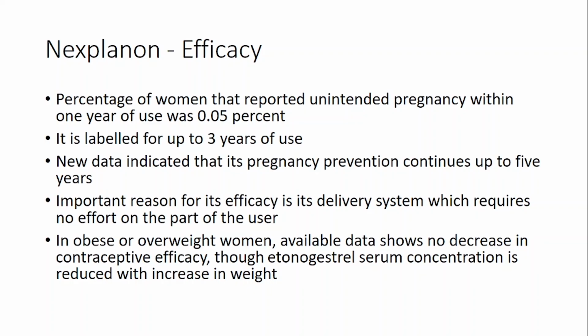It is important to reason that the implant is so effective because it doesn't require any effort by the user for it to be effective. When it is there, it works independent of compliance of the user. However, in obese or overweight women, available data has shown that even though the contraceptive concentration in the serum is reduced, this does not necessarily translate to a reduction in contraceptive efficacy. But because of this, women that are overweight or obese are advised that there could be early replacement towards the end of the third year of use, so that they might not have an unwanted pregnancy.